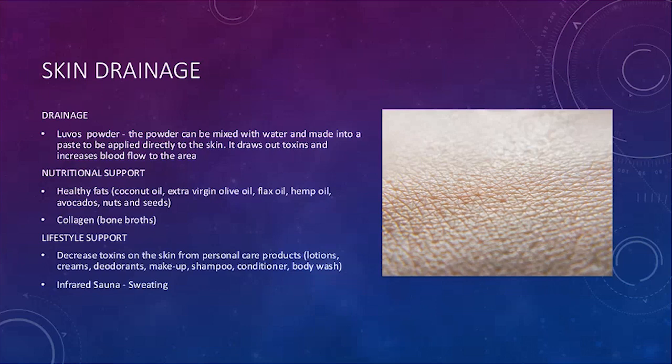And then the other thing that we can do is infrared saunas. Infrared saunas increase the sweating, and they actually find that the concentration of the toxins is 2 to 10 times higher in our sweat than it is in our blood. So if we can get people sweating in those saunas, that will actually help to draw out toxins.